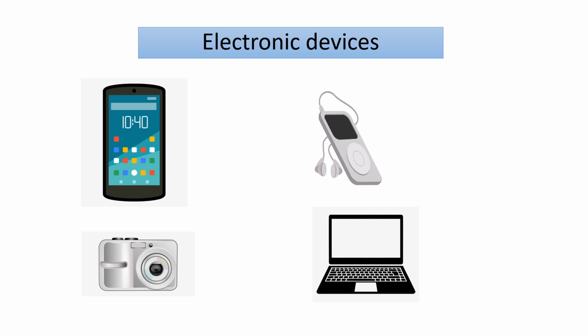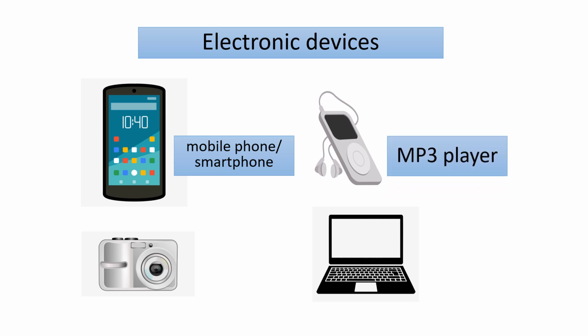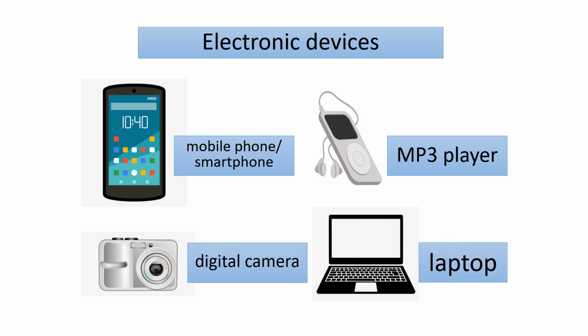Next, let's look at some electronic devices. You have learned this in your year 5 textbook. Now, what is the first one? You can call it a mobile phone or a smartphone, an MP3 player, a digital camera, or a laptop. So these are electronic devices.